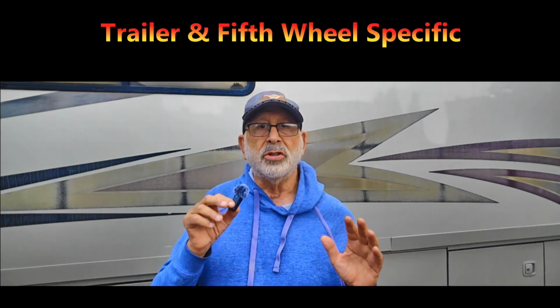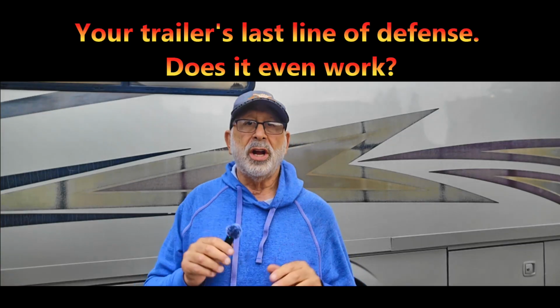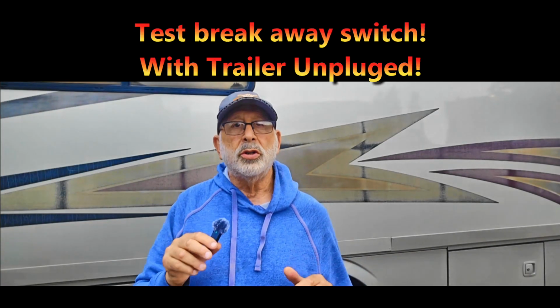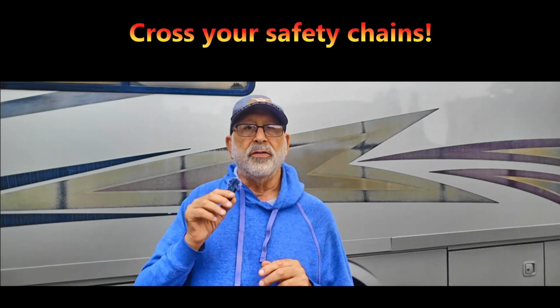This section coming up is trailer and fifth wheel specific. If your trailer ever breaks away, you have one shot to stop it. Test your breakaway switch with the trailer unplugged. Confirm the breakaway battery is charged, and always cross your safety chains to form a cradle.